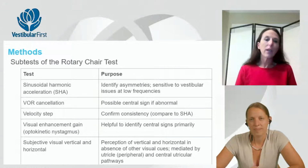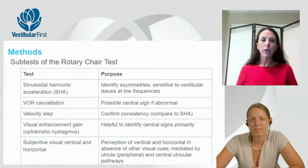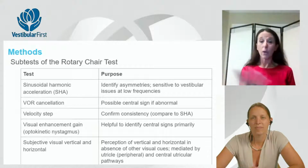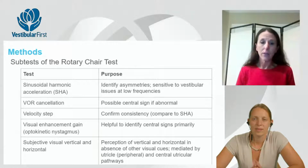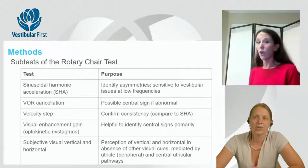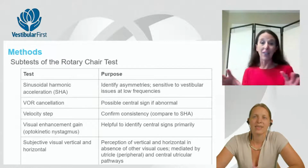So optokinetic nystagmus is just where the chair is completely still and you have the lights rotating around. So it's looking at involuntary smooth pursuits. So you're looking at a gain of the involuntary smooth pursuit. The visual enhancement is where the chair is moving at 0.6 hertz and you have some light in there.